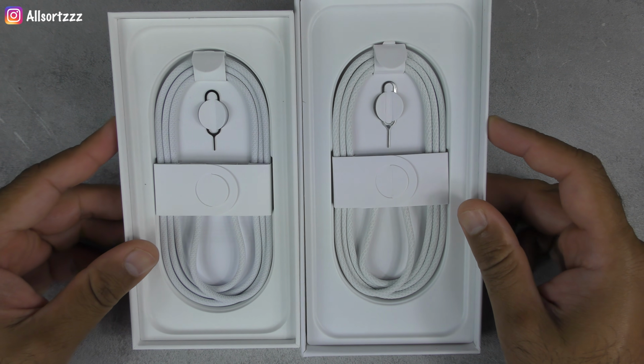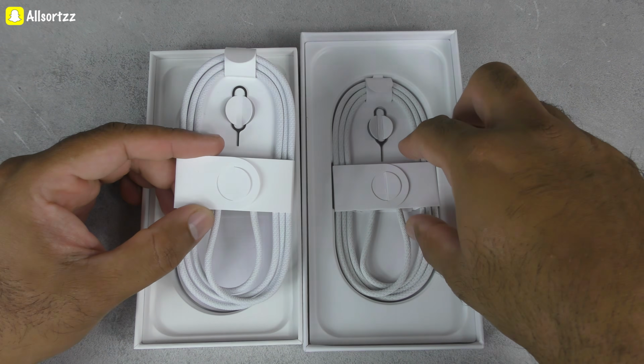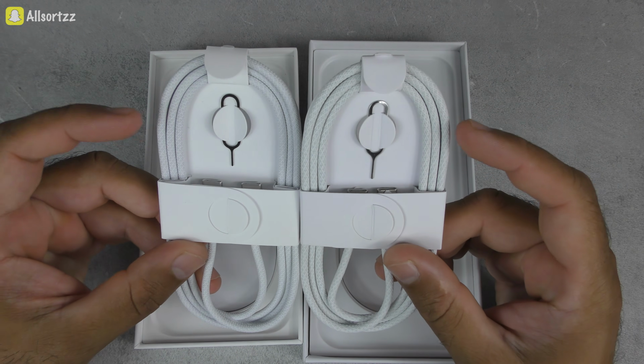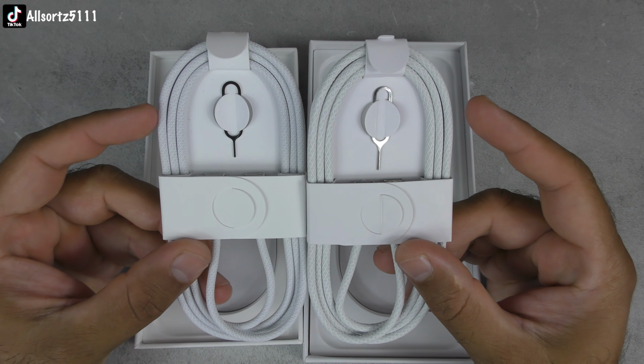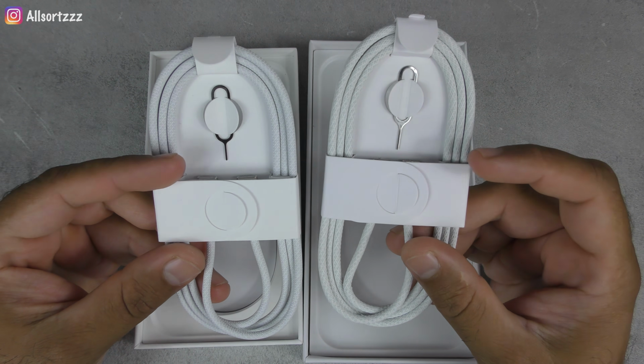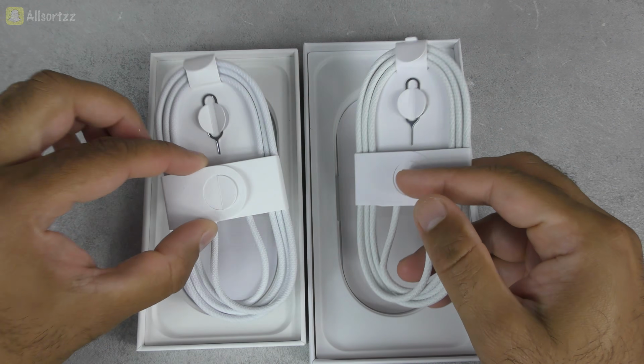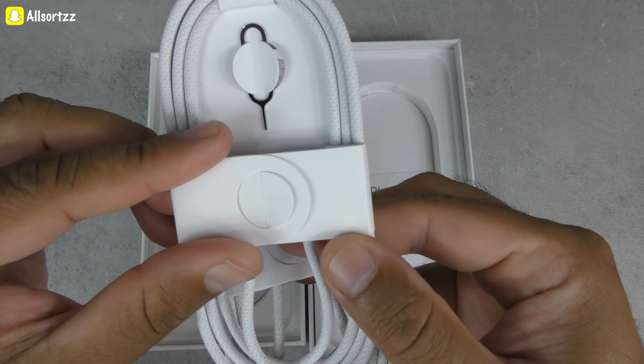The only thing you can actually tell is, if you have them side by side, the braided wire is lighter on the original compared to the fake. It's a bit darker on the fake. Now with this pull tab here, it's just cheap cardboard. It's premium cardboard on the original.